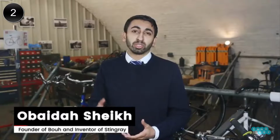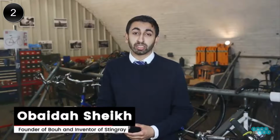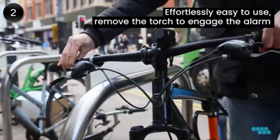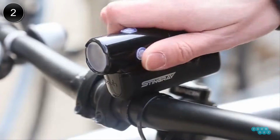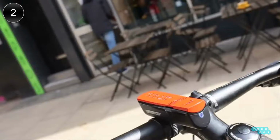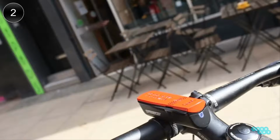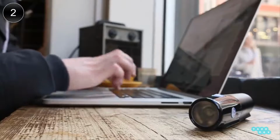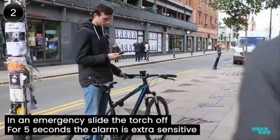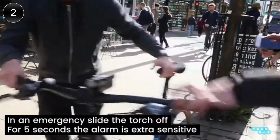Alarm systems add real security value, and Stingray makes it easy for anyone to access this. I've experienced bike theft before, and I wanted a solution that would seamlessly fit into any cyclist's lifestyle. Effortlessly easy to use, simply remove the torch to engage the alarm. Designed for cycling, the smart alarm is motion activated. In an emergency, slide the torch off. 5 seconds, the alarm is extra sensitive.